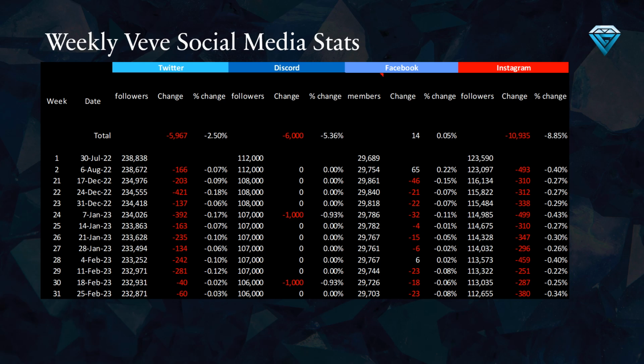It seems that Veve has been experiencing a decline in social media engagement, which may be due to a combination of economic difficulties and the oversaturation of token production, as well as a lack of marketing efforts. To maintain value and attract more users in these challenging times, it is essential for NFTs to offer practical value and real-world utility in addition to being collectible items.